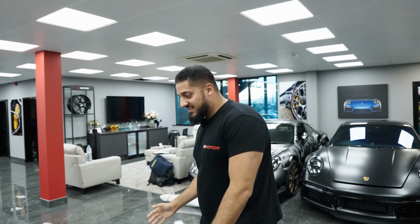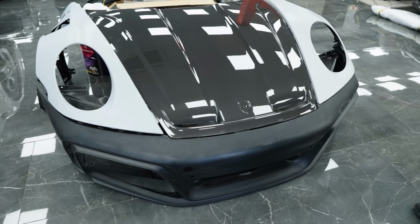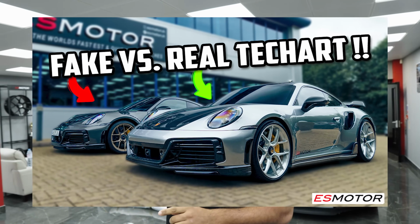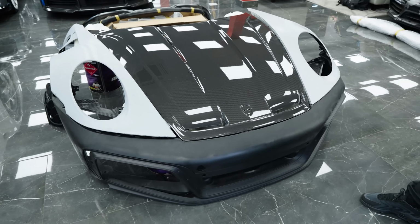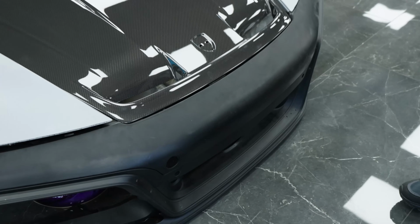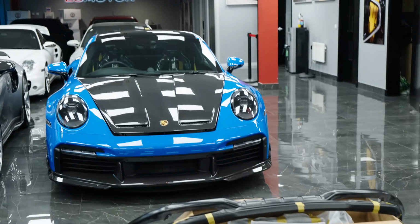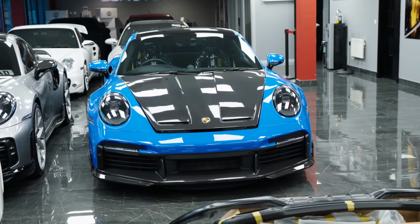So we're here, we're inside. So we've got the full Techart bumper. The customer already owns, so just a little background of this, if you watched our previous video comparing real Techart to fake Techart, you'll know which car we're talking about. The customer already actually owns the official carbon Techart piece that sits in the front insert of the bumper. Again, we've got the full carbon hood. A little bit of comparison, we've got the CT carbon one on Jamie's car in the background. It's ever so slightly different weave on that one.